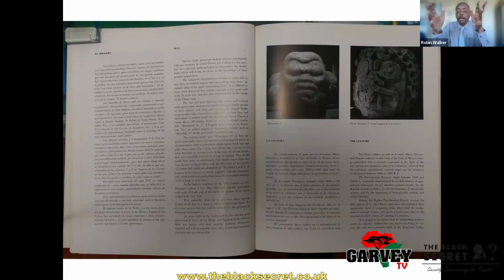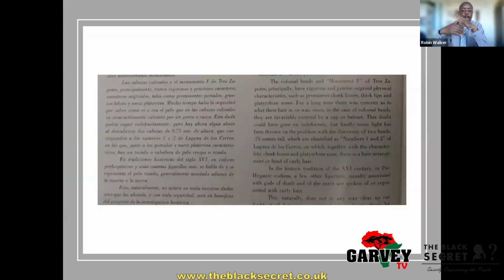Now, that's very significant, because that is the key. That's what most people have never seen. Most people have seen Monument F. They've never seen head number 1 with the hair. Now we're going to see what the museum catalog says about head number 1. We blow it up, and on the left-hand side, you've got it in Spanish, and on the right-hand side, you've got it in English.